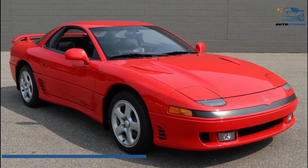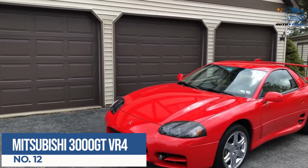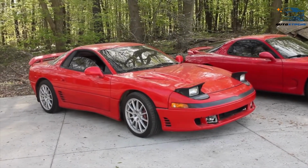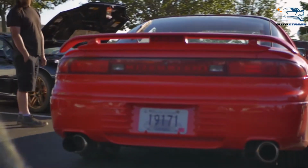At 12, Mitsubishi 3000 GT VR4. It's tough to find 3000 GT VR4s in clean, unmodified condition nowadays, but when they do pop up for sale, it's hard to resist. They can hit top speeds of 160 miles per hour, which is pretty damn quick.